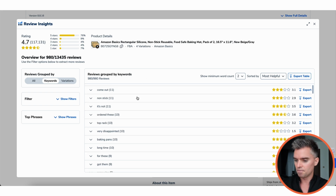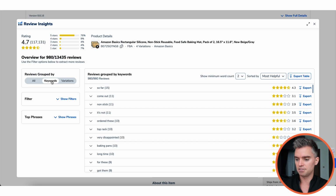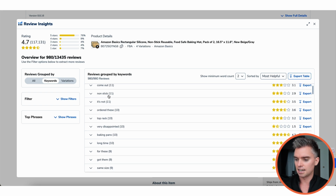So what we can do is click on the keyword section over here on the left. And what Helium 10 does that's amazing is it automatically takes the most frequently cited phrases within the reviews and shows the average review rating associated with that phrase. So for example, the word non-stick. So for all reviews for this product that contain the words non-stick, the average rating is 2.9. So what does that mean? That means most non-stick reviews or reviews that contain non-stick are negative reviews. And that's really what you want to look at.